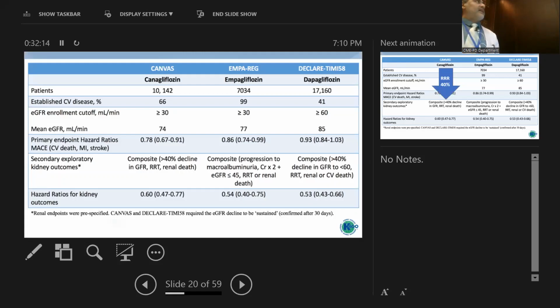But the secondary endpoint was a composite renal endpoint, which was defined by a reduction of serum creatinine of more than 40% below baseline, or the patient reaching the stage of renal replacement therapy, or renal death. And it showed a relative risk reduction of 40% for canagliflozin.